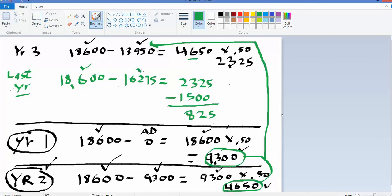We take the latest version of accumulated depreciation, which is a fancy word for all the depreciation we've taken thus far. Well, we know we took 9,300 in year one. We know we took 4,650 in year two, and we know we took 2,325 in year three. So if you add that to 2,325 for year three, 4,650 for year two, 9,300 for year one, you come up with 16,275. That gives you the latest version of net book value.